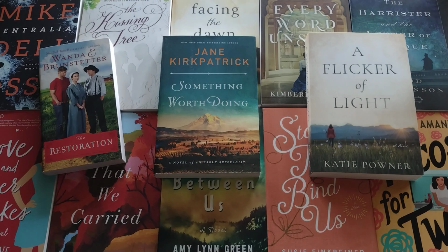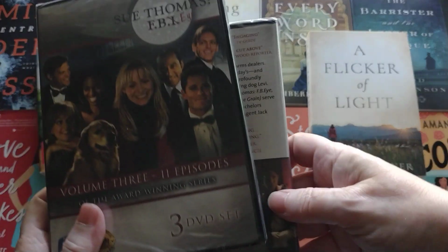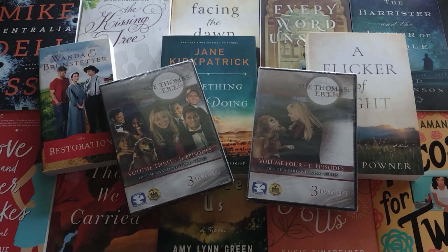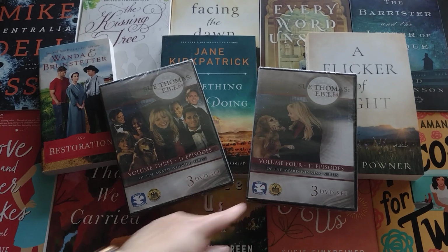And then I have two other items, which I'm just going to show you. I threw them in there. They're two DVDs from the Sue Thomas FBI TV series. Each of them were $21.99. I know that's not heavily discounted, but that's a pretty good price for this particular series. These particular two were volume 3 and volume 4.